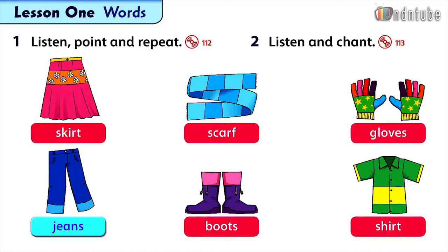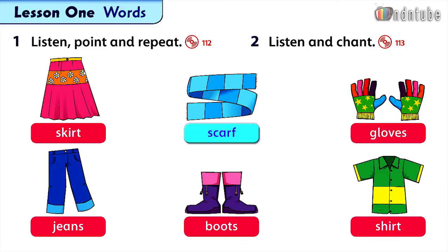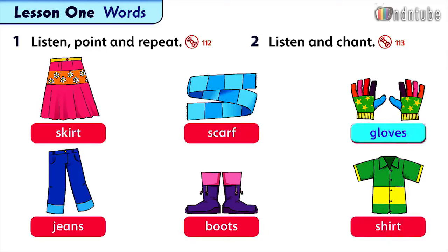Jeans. Scarf. Shirt. Gloves. Skirt. Boots.